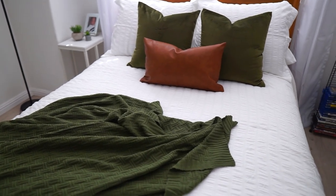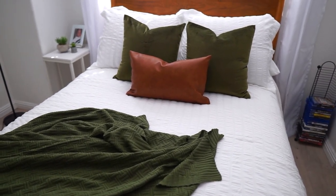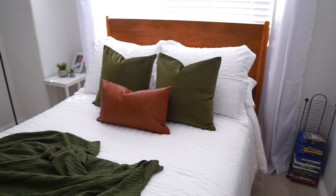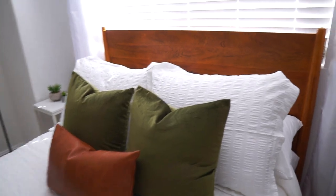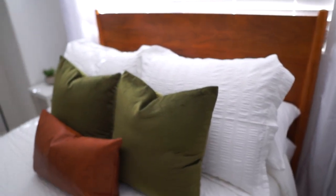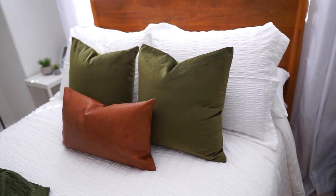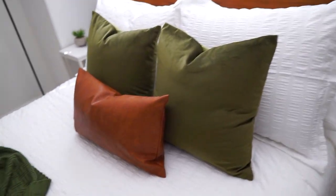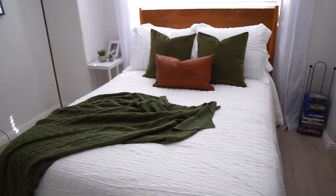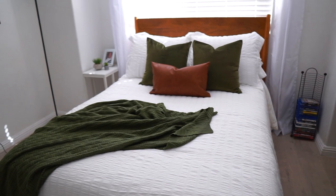The sheets were good quality. The fitted sheet, the flat sheet, all of it was great quality. The only thing, I feel like the pillows might be a little too frilly for him. I'm not sure. Like I said, I feel like it might look a little bit better on my bed. But overall, oh my gosh, I love this. I just hope that he can keep it clean, because you know how boys are, okay?